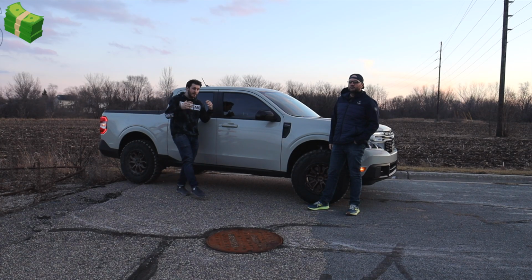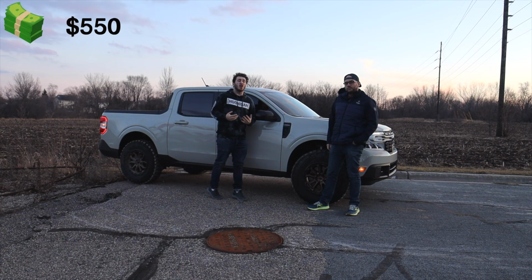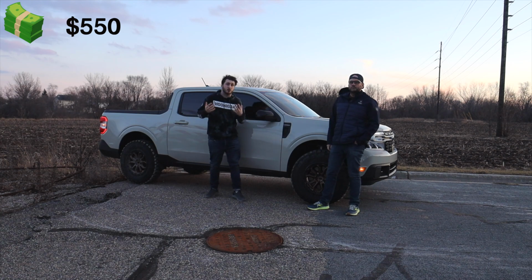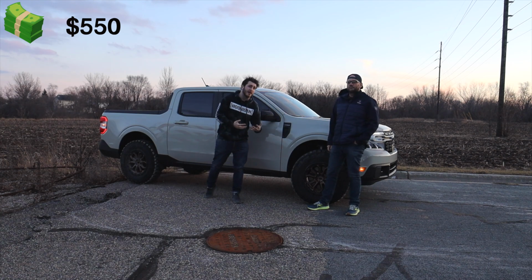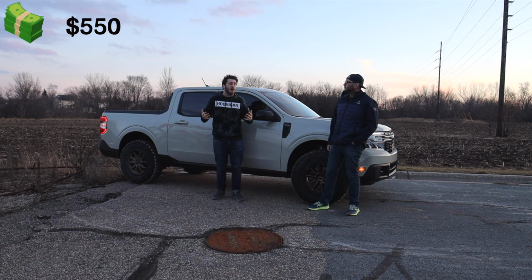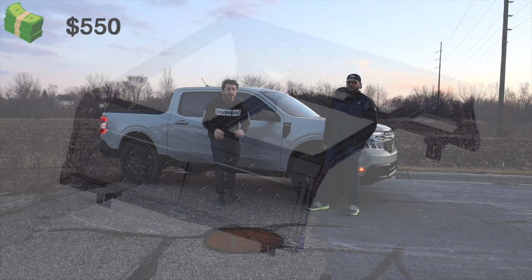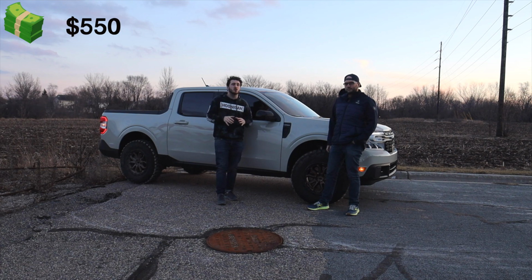Now, this next one is a $550 modification. However, it's not currently on my Maverick. We actually already took it off because we are partnering with Voodoo Fabrications to basically come out with this new bed rack. It's not yet on the market. We are working with them on all of the details and fitment and stuff like that. This thing is going to be insane. Here's a quick photo of some ideas and how it may look. So just be prepared for in the future, we're gonna turn this thing into the ultimate overlanding rig.